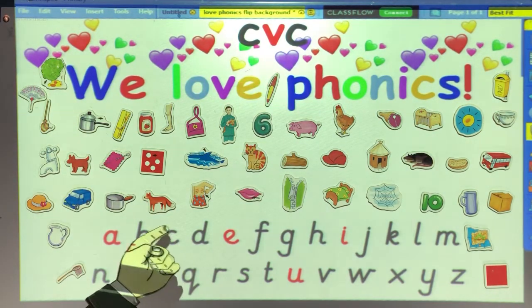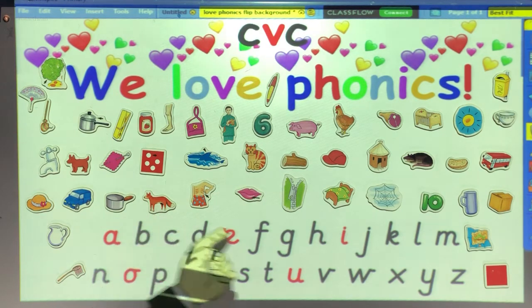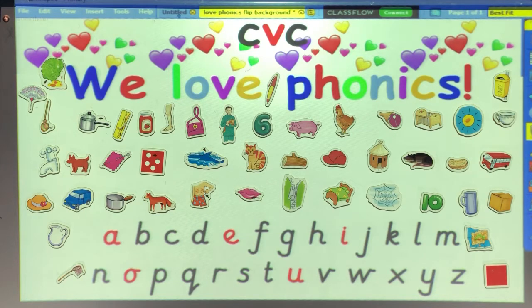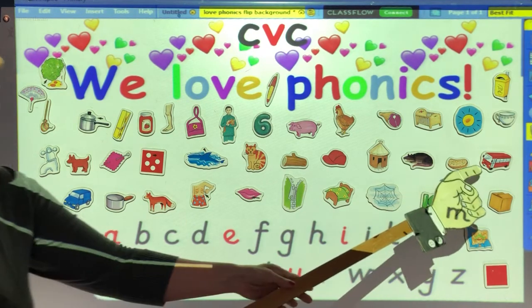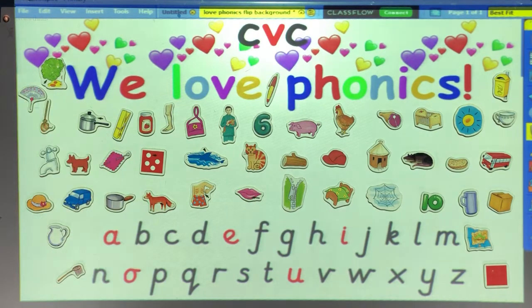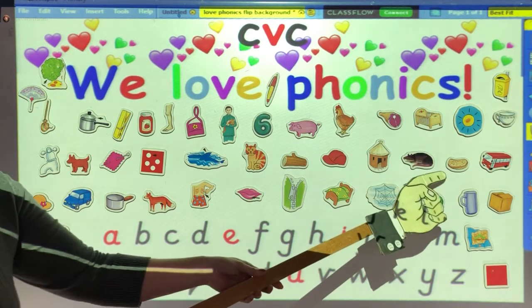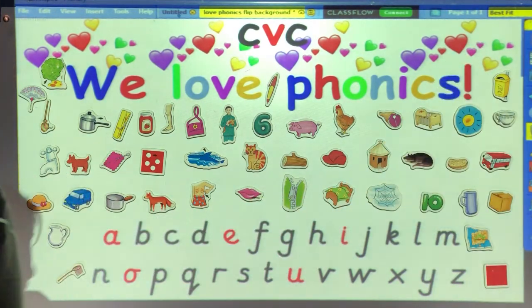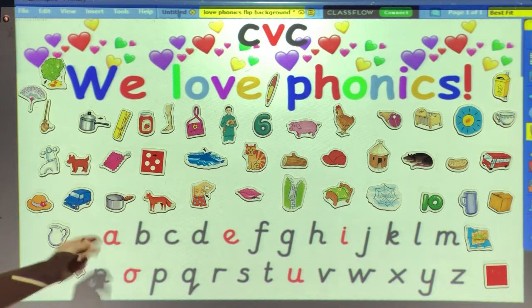Or the fox sat in the sun. Or you might want to do, I went on the bus to buy a wig. You might want to say, I put the shell of the nut in the bin. Make your own sentences. Even give yourself a speed challenge. See how many words you can get written down in a minute or 2 minutes.